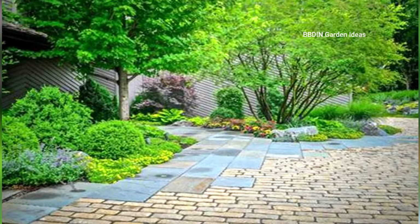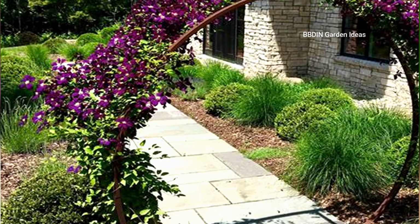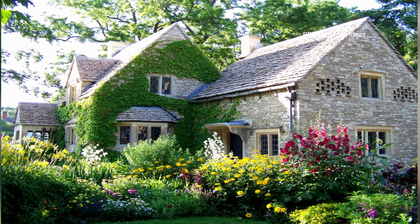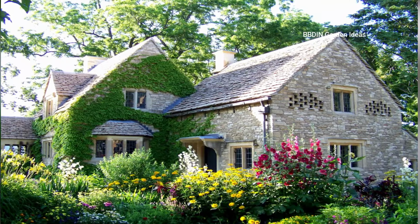Six, wildflower meadows. For a truly rustic feel, introduce a section of your garden to wildflowers. These low-maintenance flowers will attract pollinators and create a vibrant, natural meadow that feels like a country escape.